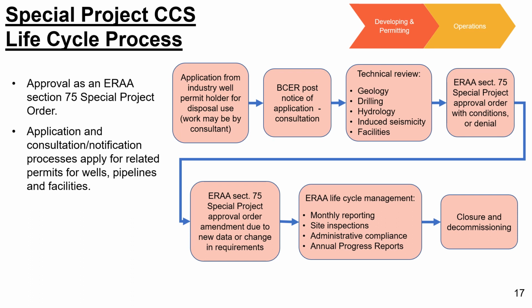As noted in the previous slide, a notice of the application is posted to the BCER website to solicit potential feedback from area subsurface tenure stakeholders. A multidisciplinary team of BCER professionals reviews the application and provides input on a decision. If approved, the approval document contains numerous specific conditions for operation, monitoring, measurement, testing, and reporting. A CCS project is subject to site inspections and enforcement of regulation throughout its entire life cycle, including eventual closure.